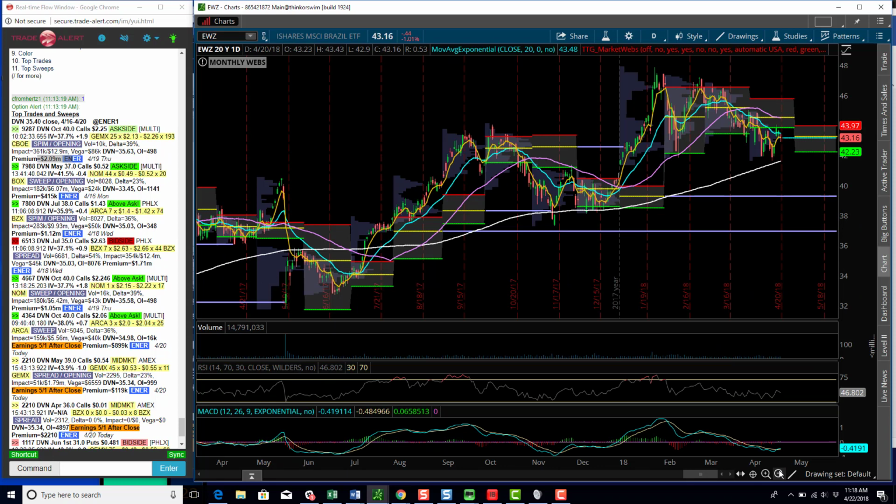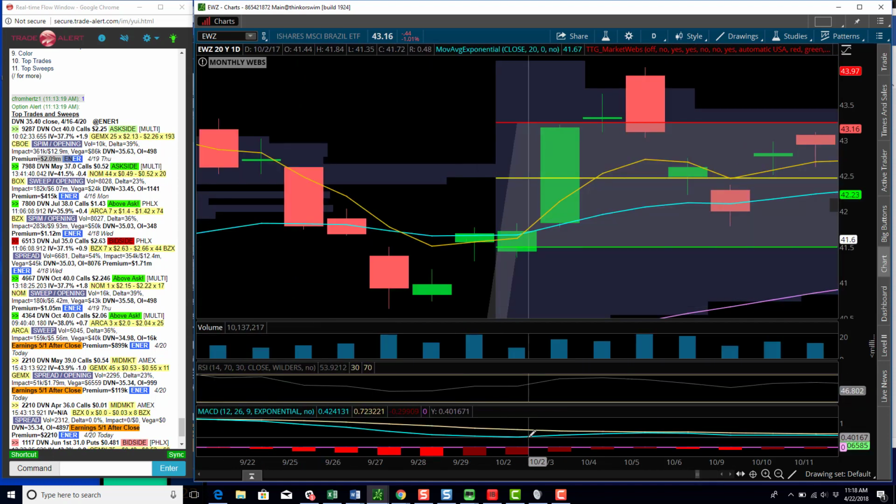And again, I've said it now a few times, but I think you just have to be patient and kind of let this sideways action just wash through a bit.